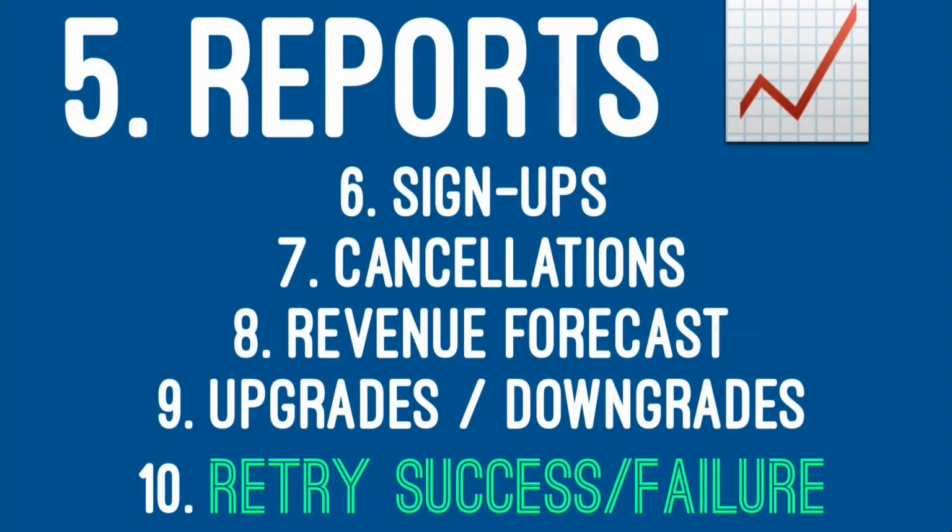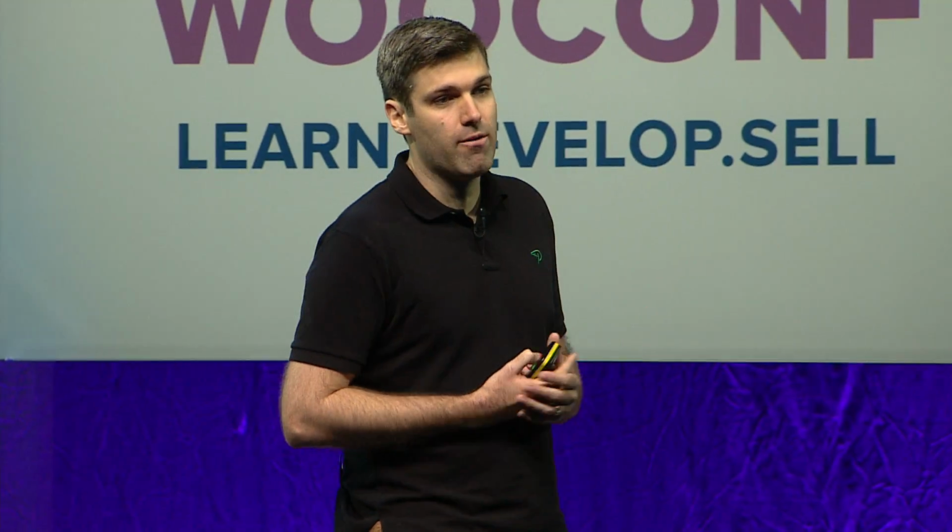2.1 will include all sorts of reports to give you the most important metrics for any subscription business, from churn and customer lifetime value based on sign-ups, upgrades, cancellations and expirations of your subscriptions, as well as forecasting revenue based on the active subscriptions you have on your site and when they're planned to renew. So you can look at the revenue that should come in the next month or next year based on the current active subscriptions. And the final report we're going to provide is actually linked to the first feature we're introducing in 2.1, which is retry success or failure reports. This will allow you to A/B test different retry rules to see which are most successful and then optimize your retry rules so that you can maximize the revenue that you get from failed payments.